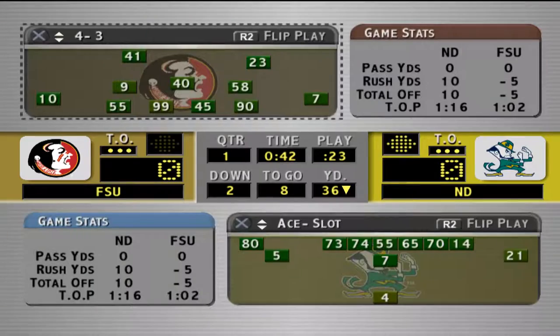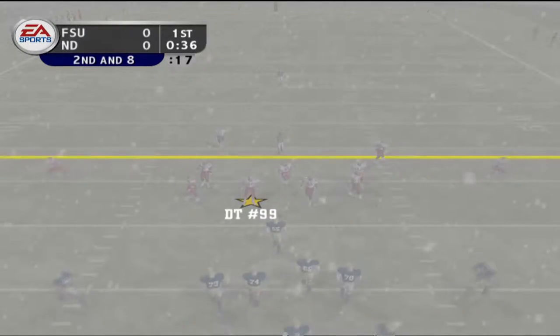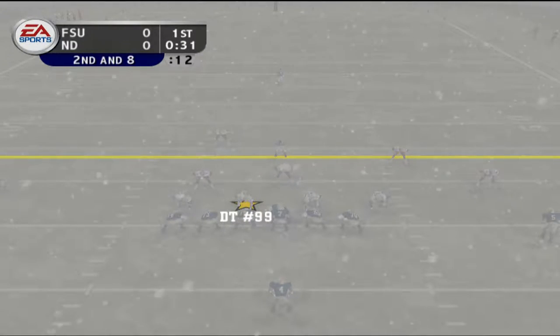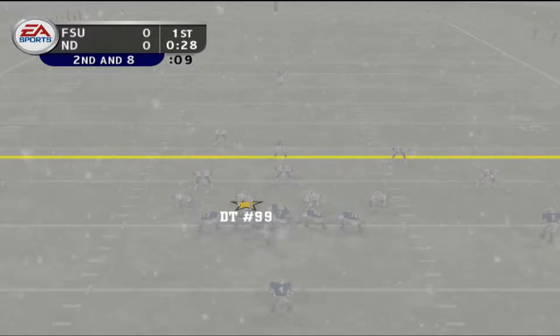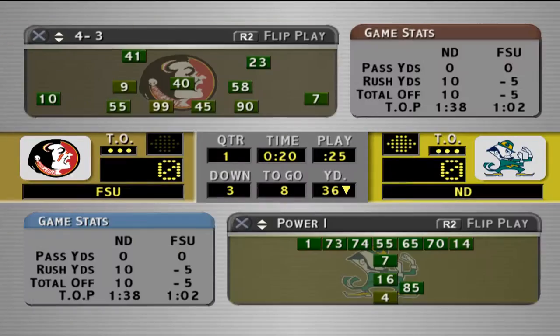On the ground with the tailback. And he's taken down. He gains a couple of yards on the carry. Gain of two on the play. Second and eight coming up here. Ball on the 36. Number seven with three wide receivers. Back to pass. Steps up in the pocket. And he dropped it. Dropped by the tight end. Number 14, the intended receiver on the play.